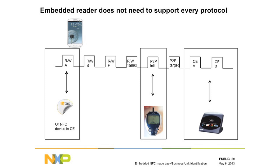It's going to go into peer-to-peer, see if there's any peer-to-peer target out there to communicate with. If it doesn't see anything, it's going to switch to peer-to-peer target, see if there's an initiator. And then, for example, it might try to emulate a type A tag or type B tag, seeing if there's anything on the other side that's reading it. So this is called the polling loop. So it's going through all these modes, and then typically there's also a sleep time.